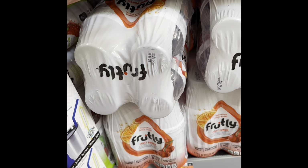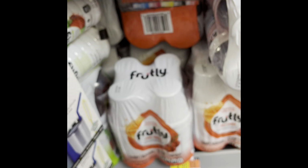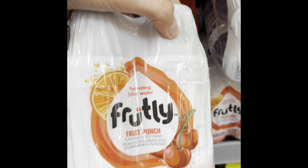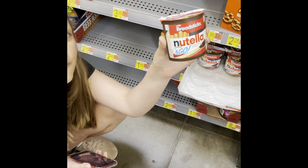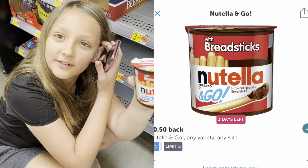Yeah, give me one of those. So $3.98, submitting to IBOTTA for $2, getting back. Yep, we're gonna get that. Trying not the fruit punch this time. We'll see how we like it. Yeah. So this is $1.48, and we're gonna get 50% IBOTTA. 50 cents IBOTTA.